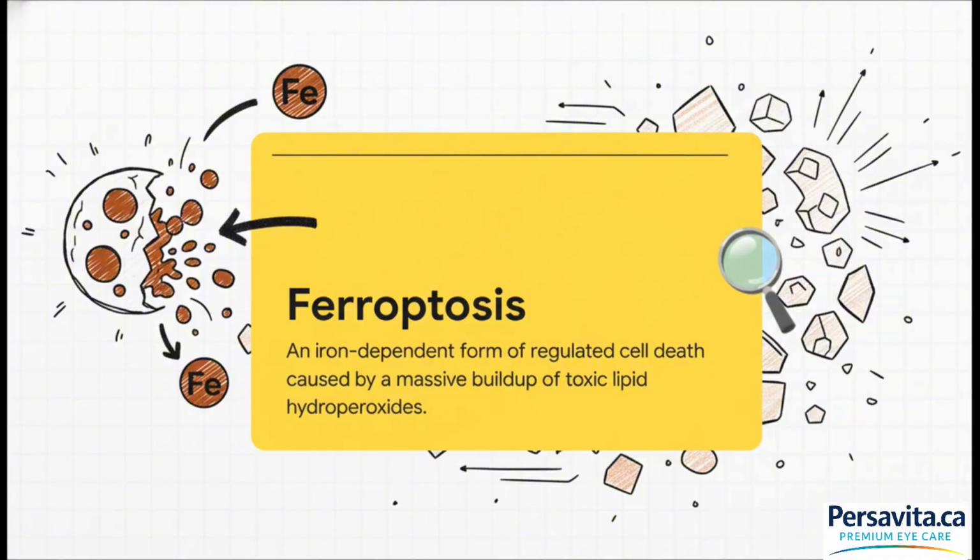No, this is a very specific, regulated process. And just like the name suggests, ferro means iron. It has a key accomplice, iron. You can think of ferroptosis as a kind of cellular execution, one that's fueled by iron. It leads to this catastrophic pileup of toxic, damaged fats that just completely destroys the cell from the inside out.